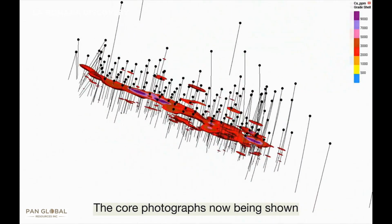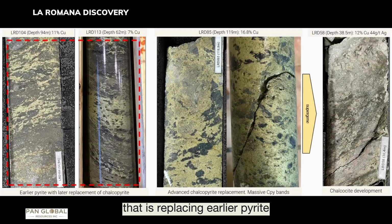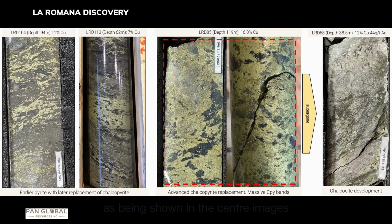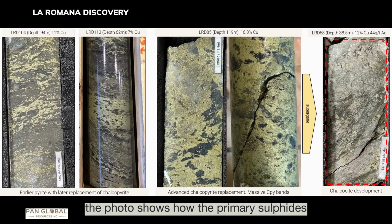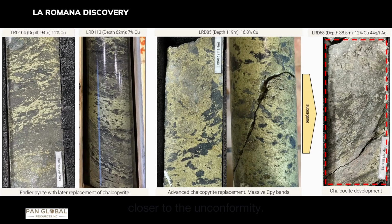The core photographs now being shown will help visualize the paragenesis of the system. The main copper phase is chalcopyrite, that is replacing earlier pyrite, as shown on the left image. This process can lead to almost complete replacement, as being shown in the center images. On the right, the photo shows how the primary sulfides are overprinted by later supergene chalcocite in a secondary enrichment process. This generally occurs in the upper parts of the deposit closer to the unconformity.